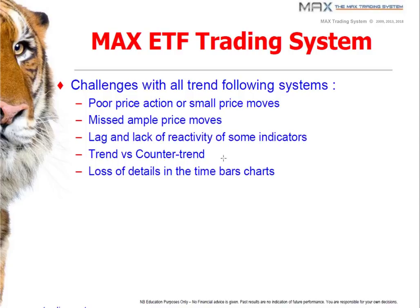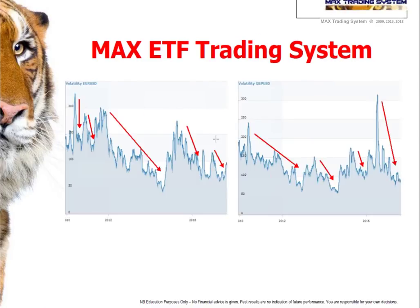And there is something else in the classic way to define a trend, and consequently a counter trend. I have personally never been entirely satisfied to make a distinction between these two portions of a potential movement. You will understand in a moment what I mean, because I will illustrate with an example. And then when we use time bar chart, we lose also some details in the price movement. When we use a trend following system, we are interested in the movement the price is doing. If we lose some details in this movement, we lose some opportunities to take important actions in the way to handle the trade.